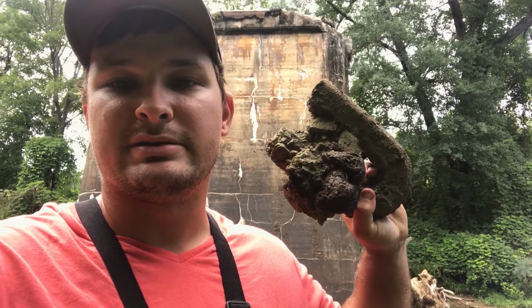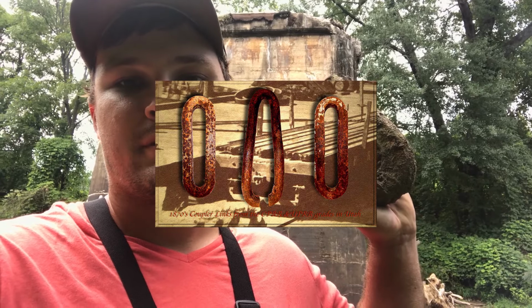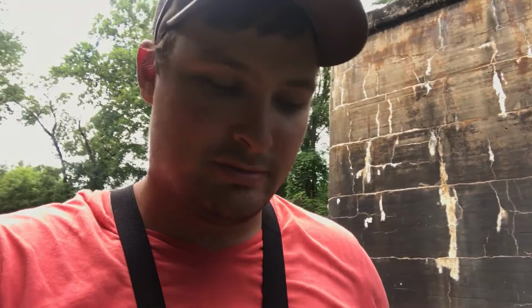And I'll show you pictures of what it's really supposed to look like. This one is broke. We actually have a pin that's almost completely intact, and I have a link that has a piece of it broke in the corner. So it's almost a full piece. It's missing a little bit. These were outlawed, I think, mainly because of the danger, and they were known for breaking and causing derailments. Sorry about the light.